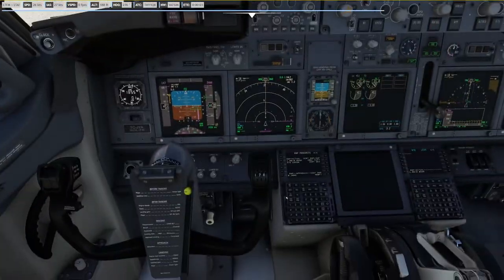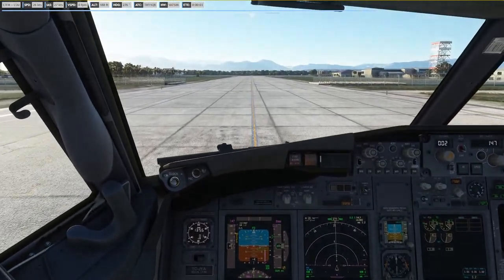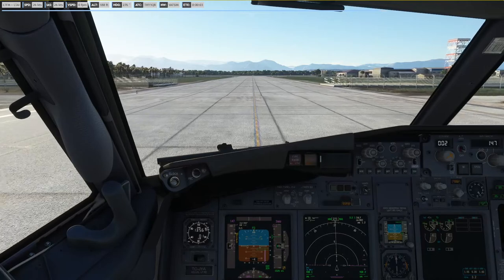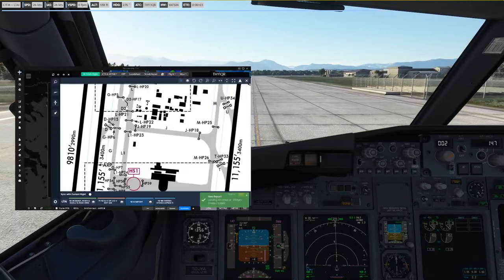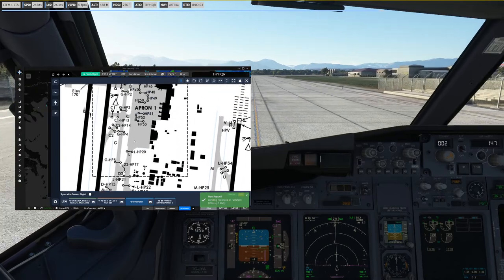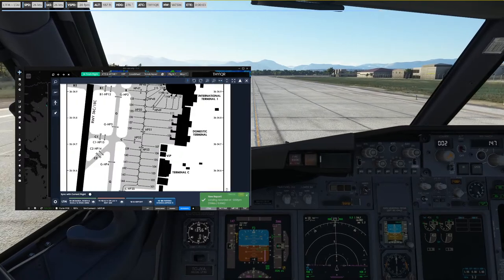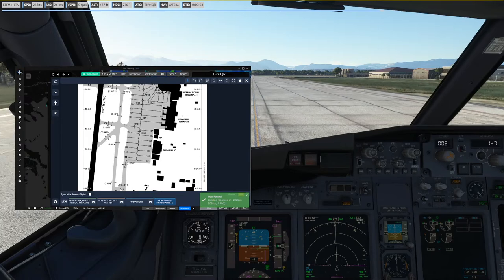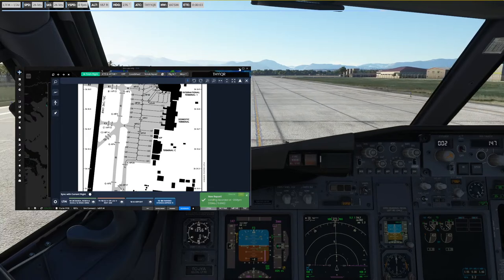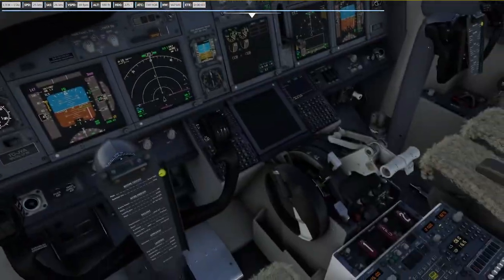Okay, so let's write that down. 110 via Juliet and Lima. Then let's quickly check the chart to see where we are about to go. So we are in Juliet, then we turn right onto Lima, and then our stand is going to be 110, which is over here. Okay, so we enter the main apron directly via Lima. Okay, perfect. Taxi routing is understood. Then we can clean up our airplane.